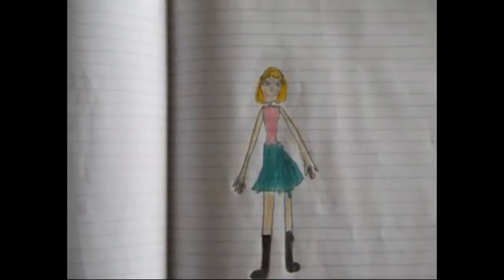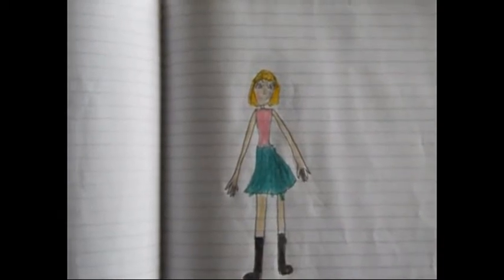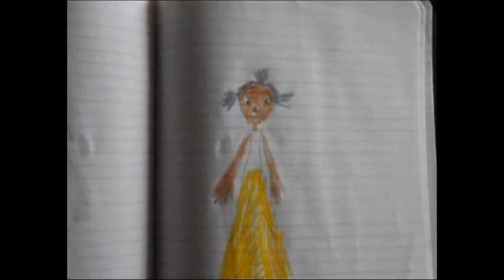We have this blonde chick. Let's just pretend there's perspective going on here, back in the days when I had no idea what the heck perspective was. Then there's that chick again without her headdress. Wah. No comment.